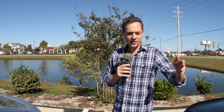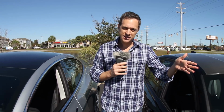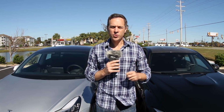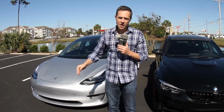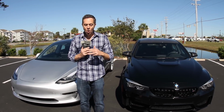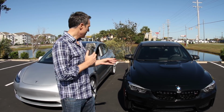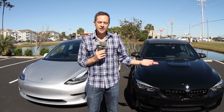Let's go ahead and go around to the front again. Like I said, this is an '18 competition package M3, had this since about December of '17, so a little while. Had some M3s and M4s at least before that. I just got lucky enough to get the Performance Model 3 here. Got a quick delivery. I'm going to go into all of that and take you along on the journey of the ownership of the Tesla Model 3, but wanted to give you this perspective of these two cars right now.